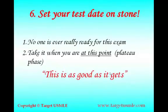Like I say, this is as good as it gets, because when you're preparing for the exam, it's a slow uphill. And then you come to a phase where you know everything, you can recall stuff, and you think, okay, this is as good as it gets. And that's the point you have to take the exam, because after that you'll start to re-question yourself, doubt what you're thinking, and that's not good. So when you're at this plateau phase, just take it.